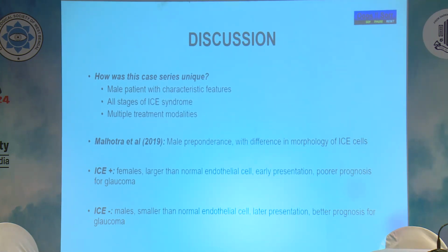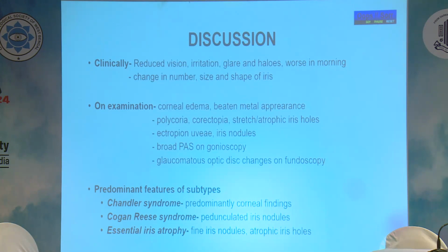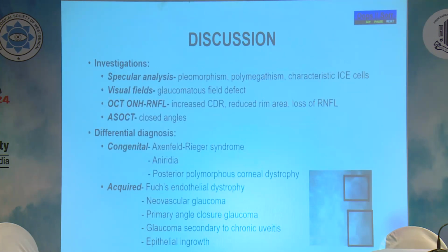and presentation of disease. ICE syndrome has also been seen to present bilaterally, which could be asymmetrical in the 2 eyes or as 2 different syndromes in each eye of the same patient. It has also been seen to present in the pediatric age group, which has to be managed surgically, or it could even be associated with certain syndromes such as Down syndrome. Predominantly, Chandler syndrome has multiple predominant corneal findings, while Cogan-Reese and iris atrophy have iris findings.